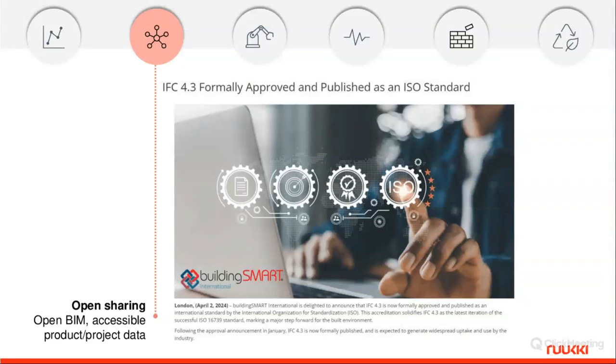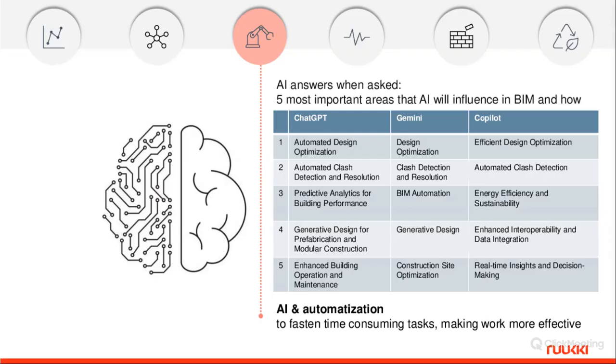But moving forward, we have also one of the biggest trends, I think, not only in construction, but generally, that exploded through the last year, which is artificial intelligence. And as much as it touches all areas of our daily life, it will touch also construction and BIM. As much as we discuss it, for me, it was interesting to find out what artificial intelligence's idea is on how it can influence BIM itself.